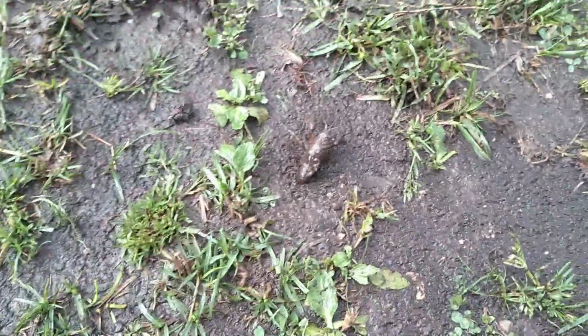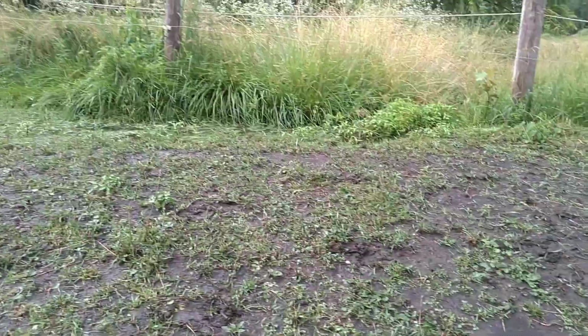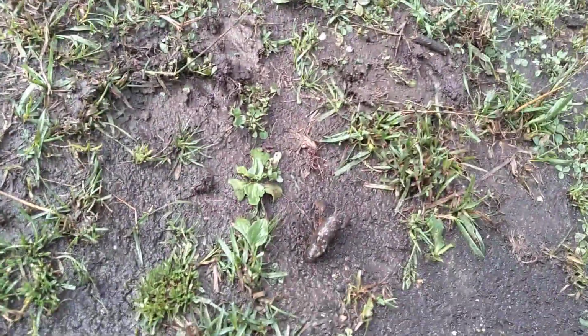But really interesting, I'm walking out to my bees, and look what I seen crawling on the ground here. There's a crayfish. He's heading for the water. There's water right over there. It goes into my pasture. And the crayfish is heading that way.